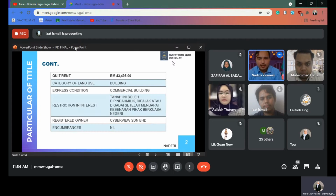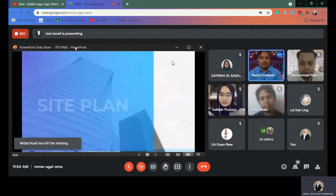Quit rent for the land is around 43,000. Land use is building, and the best use is commercial building. Restriction in interest is: tanah ini boleh dipindah milik, dipajak atau digadai setelah mendapat kebenaran pihak berkuasa negeri. Registered owner is Cyberview Sdn Bhd.